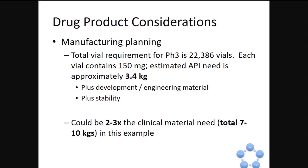So really it could be 2 to 3 times the clinical need that was just defined as part of this program. This is generally where I go to leadership and beg, grovel, ask for more money and more kilograms to be able to do the work that we need to do in drug product to demonstrate reliability and success.